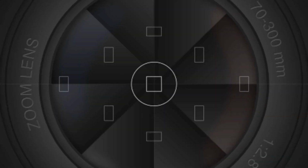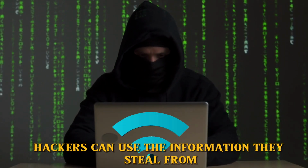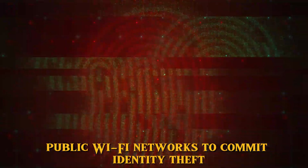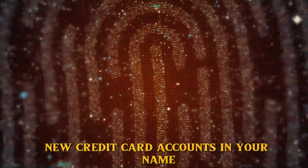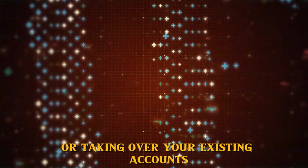Identity theft. Hackers can use the information they steal from public Wi-Fi networks to commit identity theft. This can include opening new credit card accounts in your name or taking over your existing accounts.